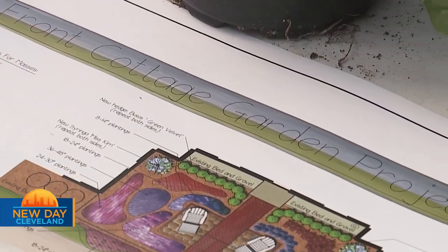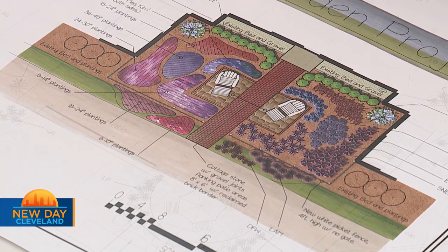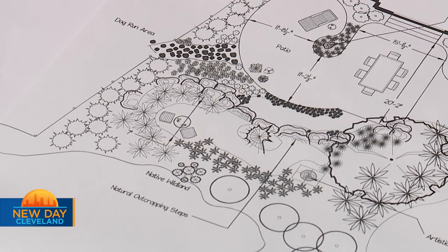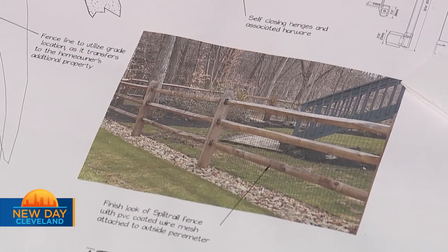Yes, you want to focus on 3 steps. First step is get a plan together, get it on paper. In other words, put it to scale. Know how big your space is going to be and how best to utilize it. Step number 2 is putting in your wish list, whether it's a fire feature, a koi pond, or something as simple as just a bubbler rock with a lot of plants around it. Step number 3 is deciding on materials.